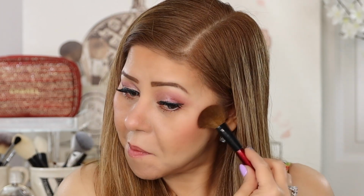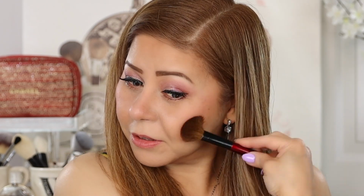I'll tap it off. Again, it's always easier to put more than to blend and blend and blend because you put too much. I'm just placing my blush on this area because I have a round face, if you want to look a little bit contoured. I'm dipping again. I like that this blush is buildable.